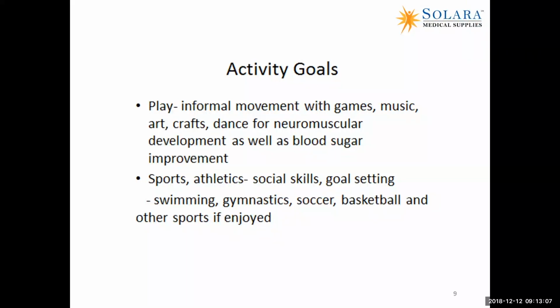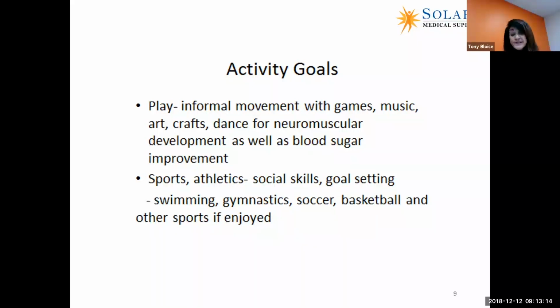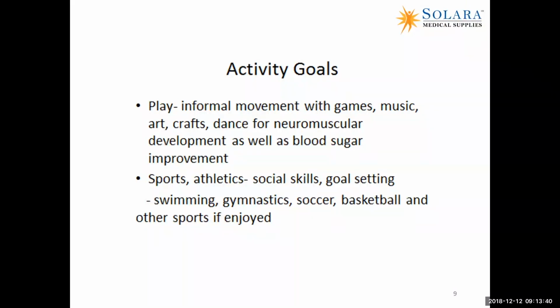We do encourage sports and athletics, which involve social skills, goal setting, activities like swimming, gymnastics, soccer, basketball, many other activities, of course. And we want to make sure kids are able to try these, see what they enjoy, see what they really feel is the right fit for them. Not everyone's an athlete, of course, but the bottom line is we do want to encourage activity and discourage too much sedentary activity.